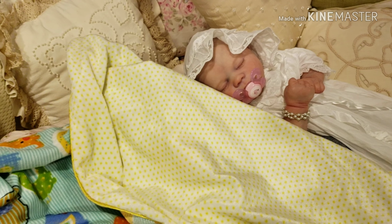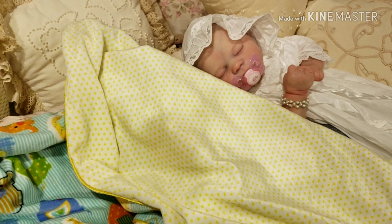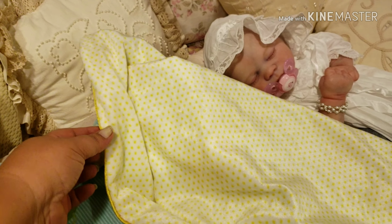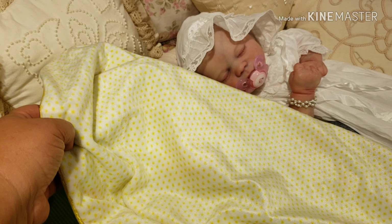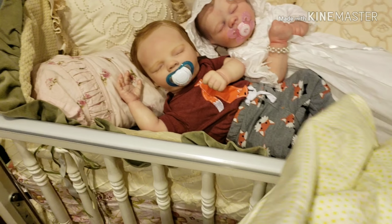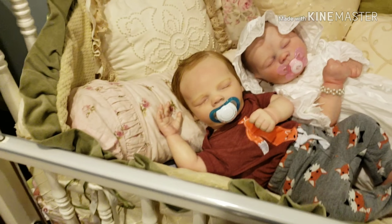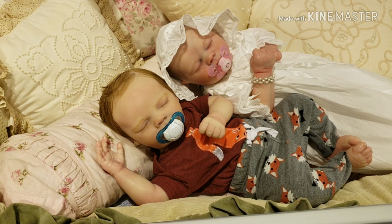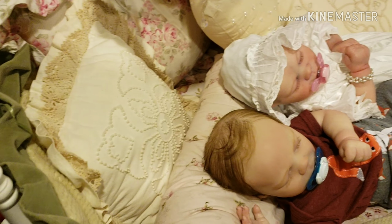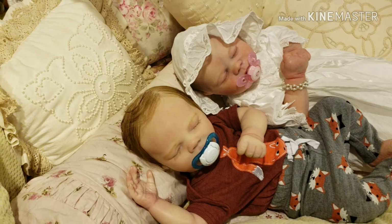So on the count of 3, I am going to reveal what is under this blanket. You see my shadow on the blanket. Okay, 1, 2, 3. Everybody, oops. I would like y'all to meet Tristan. He came in a box opening. I'll show y'all the little swirl on his hair, the loop-de-loop I have going on.